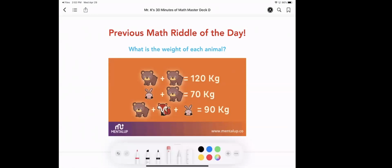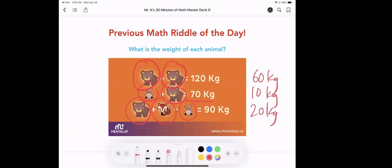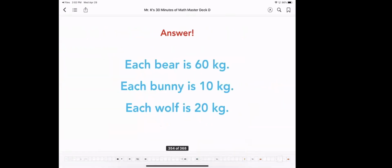Okay, so the bunnies, when we added two of them, we get 120, which is 60 kilograms each. So 60 plus what gives us 70? 10 more for the bunny. And then 60 plus 10 for the bunny is 70. And then the fox would be 20 kilograms. So there you have it. That is our answer for today.